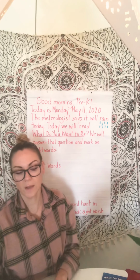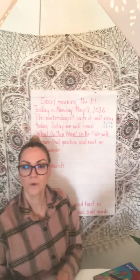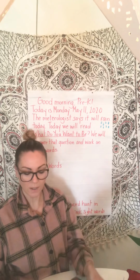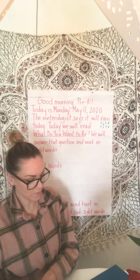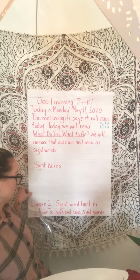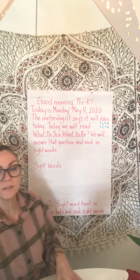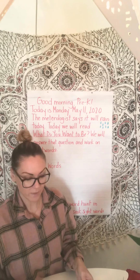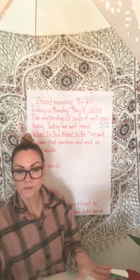I'm going to email out a little template for you to answer the question, what do you want to be? You can write, you can trace, it's differentiated. If you don't have a printer, that's okay. You can answer that on any piece of paper that you have at home. And another challenge would be today, sight word hunt in a book or hide and seek sight words. I did hear that some families had some success with the hide and seek sight words, writing.